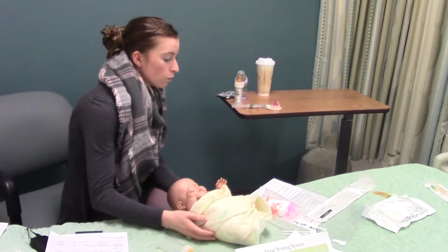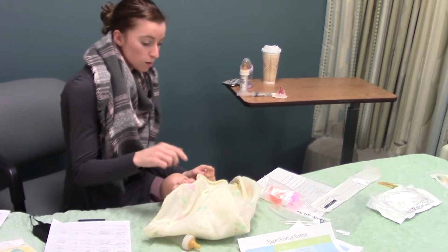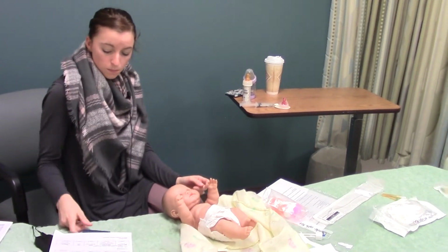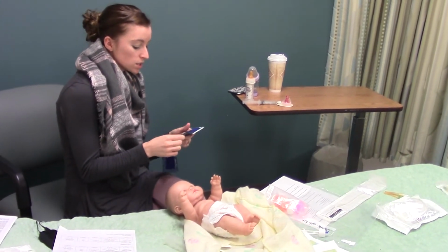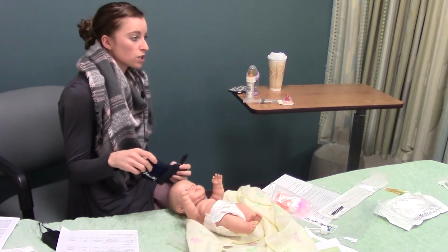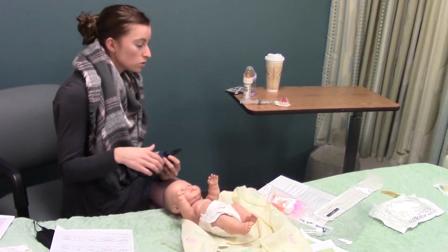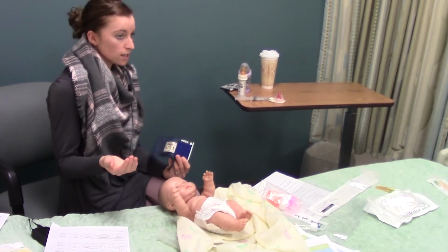All right, okay, that's all about feeding. Now we'll move on to, we already talked about pulse oximetry, blood pressure. So blood pressures in an infant, where do we take the blood pressure in an infant typically? Yep, usually the lower leg. So you always want to make sure you have the right size cuff, just like an adult.